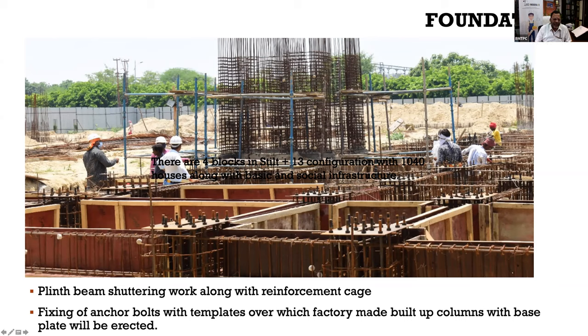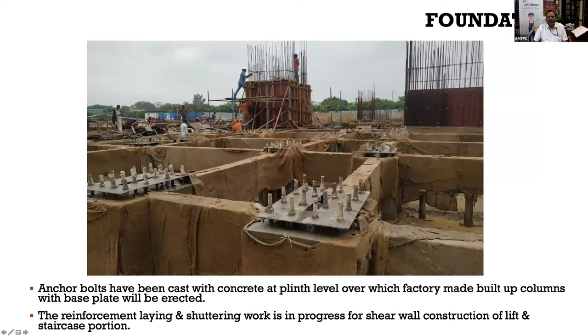Okay, so once you have reached this with the base plate and anchor bolt, you will put up a column, and the column is again fabricated in the factory. It will come with the base plates. All you have to do is erect that column with the base plate and these anchor bolts, and just do the nut and bolt kind of thing. So you see here, this is another picture which shows you the finished plinth beam along with the column and the raft, which you see here, and this is that base plate.